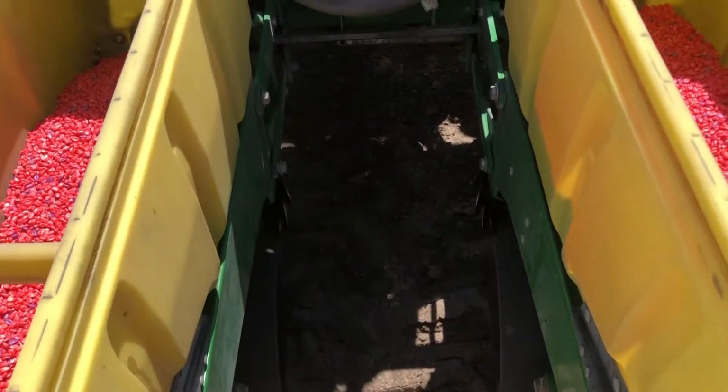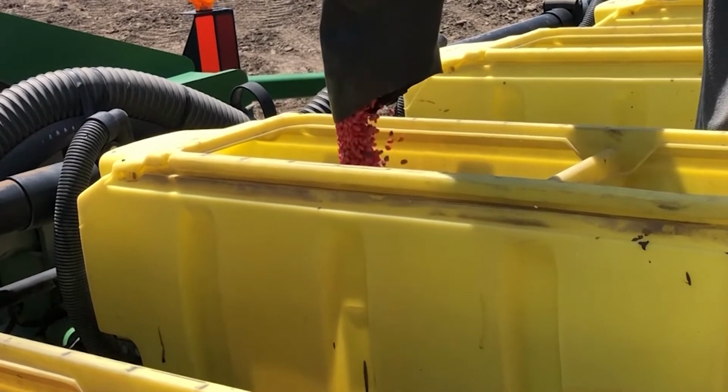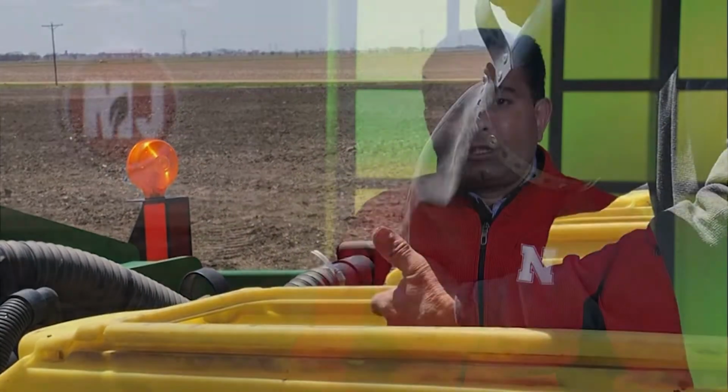For those who have already purchased Enlist seed, they shouldn't push the panic button by any means. Amit tells us there are several other options and management techniques that producers can enlist from their collective weed management tools. There are some other products.